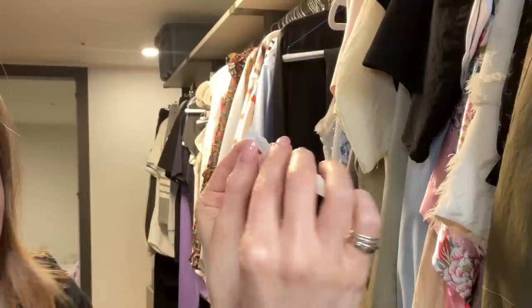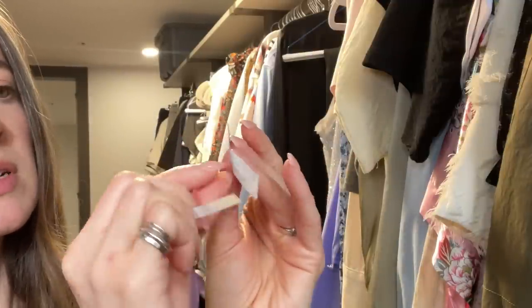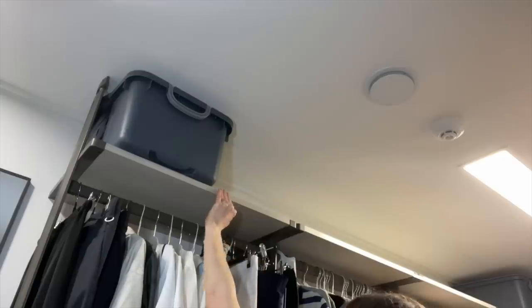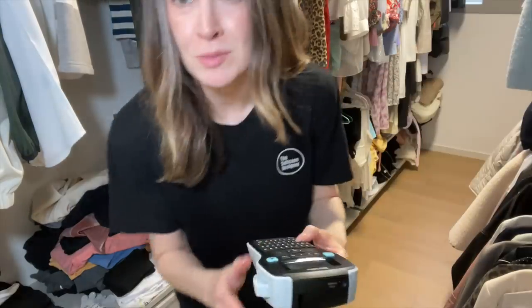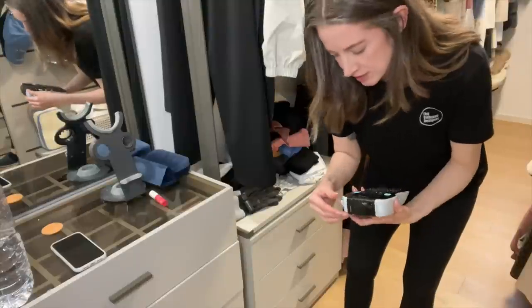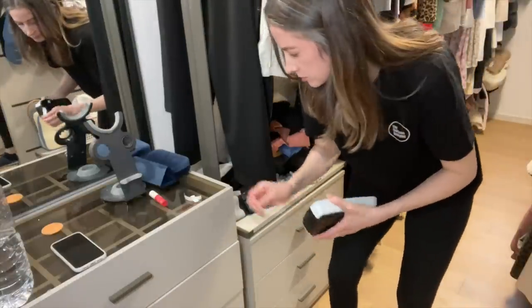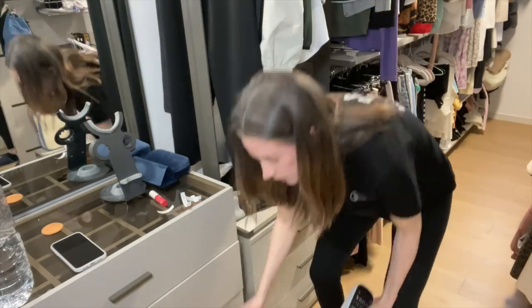I don't even think I'll take these off all the way. See how it bends in the middle and then a sticky part divides in half? I'm just gonna put this top sticky part on here so it's easy to just peel them off. I don't wanna ruin my nails or anything when I come back. And I'm just gonna make a big label on this side that says this side is all cold weather. Undergarments, more undergarments, workout tops, PJ sets, lounge bottoms, and lounge tops.